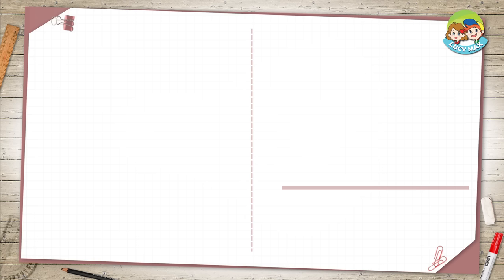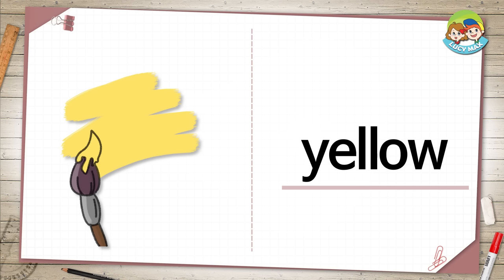Yellow. The color you see in the picture is yellow. The brush paints something yellow. What is something that's yellow?